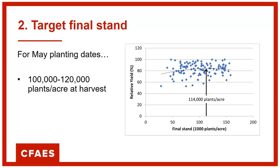This is our data from the variable rate trials. I can make a little curve there, and the optimum final stand was 114,000 plants per acre across all of our sites. And this holds true for small plot research as well. We see this trend. That's a good rule of thumb. If you're planting in June, you're going to have a higher target final stand. If you have double crop soybeans, it'll be even higher. Our double crop soybeans, I usually plant at 200 to 250,000 seeds per acre. So there is a planting date seeding rate effect there.